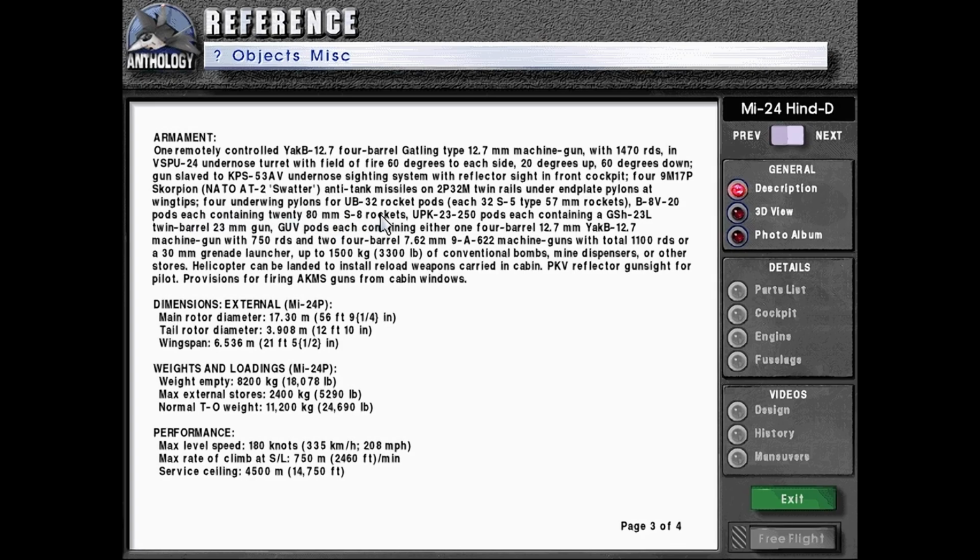4 underwing pylons for UB-32 rocket pods, each with 32 S5 type 57mm rockets. B-8V-20 pods, each containing 20 80mm S8 rockets. UPK-23-250 pods, each containing a GSh-23L twin-barrel 23mm gun. GUV pods, each containing either one 4-barrel 12.7mm Yak-B machine gun with 750 rounds, or 2 4-barrel 7.62mm 9-A-622 machine guns with a total of 1,100 rounds, or a 30mm grenade launcher. Up to 1,500 kilograms or 3,300 pounds of conventional bombs, mine dispersers, or other stores.